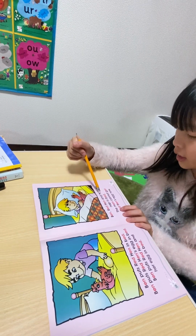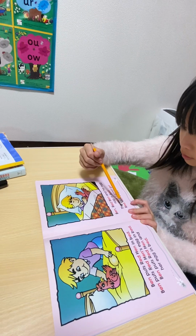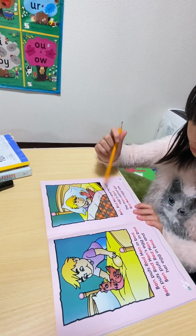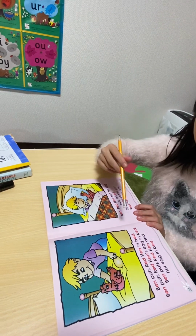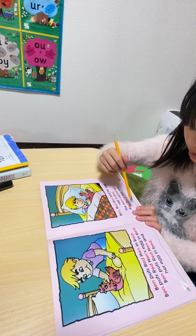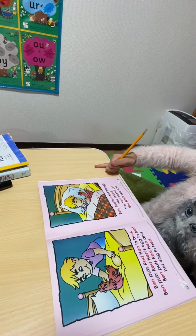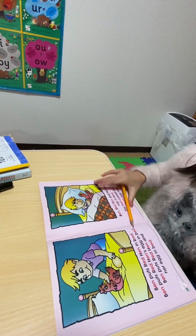Ben, red hen and her egg nap in bed. Where did Ben and red hen and the egg nap? In bed. Very good. The men cannot get red hen's egg now. Did the ten men get the red hen's egg? No. Okay, next.